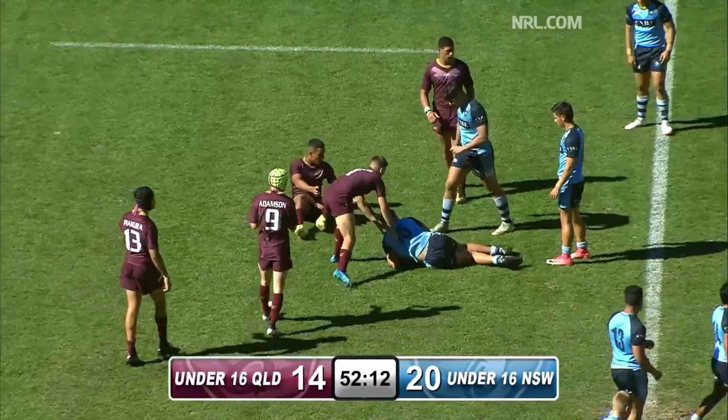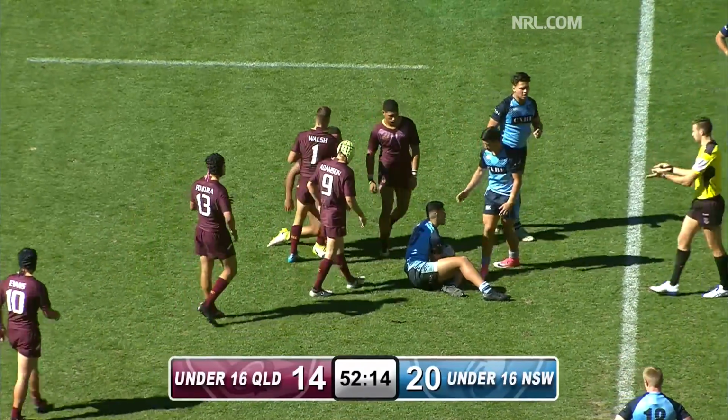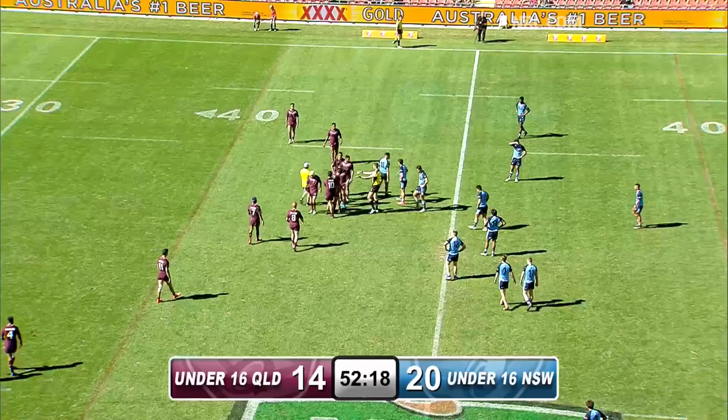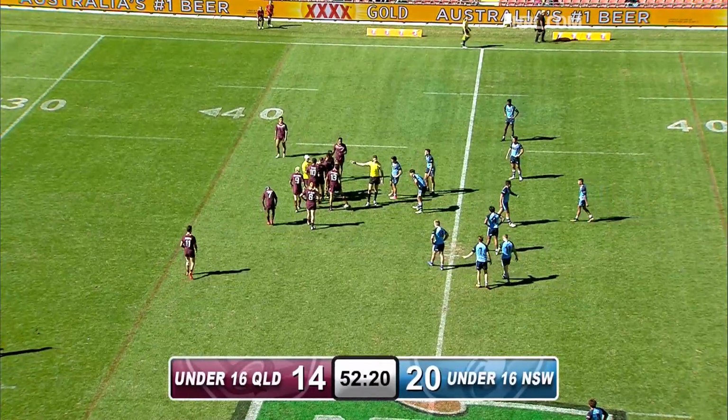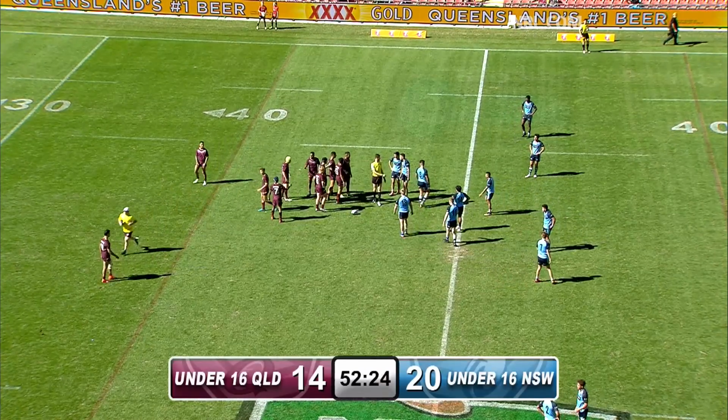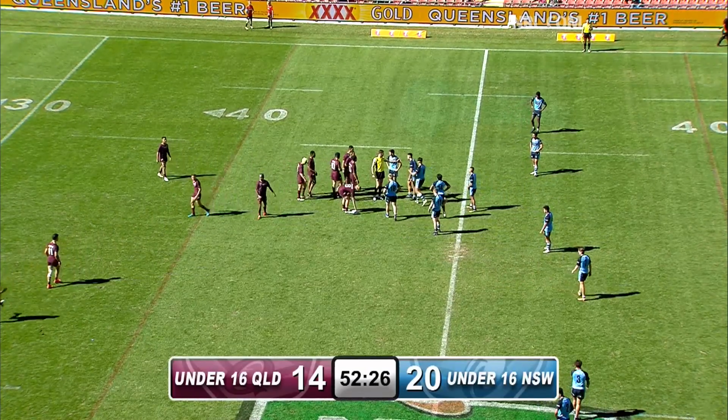Ripley. And that one's been knocked on there by New South Wales. This could well be a Queensland feed. It will be. So a bit of luck there for Queensland. Late in the tackle count, they'll get a feed of the scrum, just short of the halfway line. 7.5 minutes remaining.